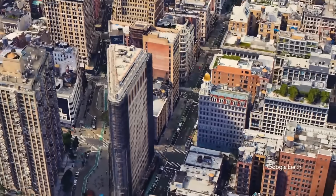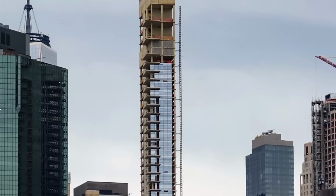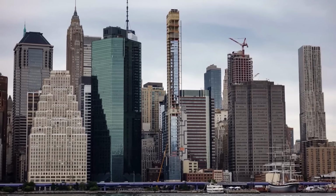Oh, by the way, the Flatiron is not the only skyscraper with issues in New York City. Here's the famous half-built Leaning Tower of Manhattan. A 670-foot skyscraper is located at the corner of South Street and Maiden Lane on the East River.